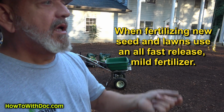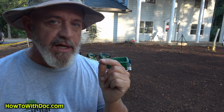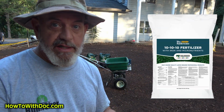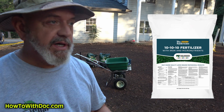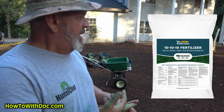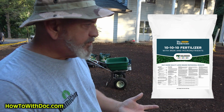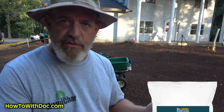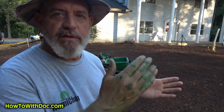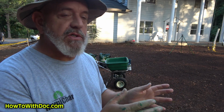And let me repeat this. The only way to put out a mild fertilizer and get good distribution is to have tiny particle size. And that's why PGF Balance was created. Now we use it in the fall, we use it in the spring, and we use it on new lawns. It's a 10-10-10 with micros and iron, and it has everything that you need. But it's very, very fine. It's all fast release. Now it's not like a DG product where it's super fast release, but it's going to release anywhere from the 1 to 4 week mark versus a slow release that may take months to break down and release.